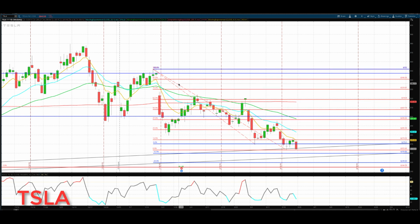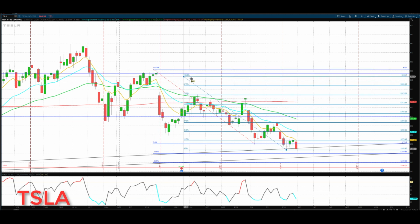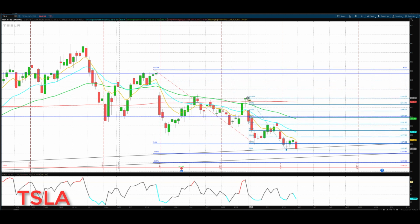We can even, I'm going to check out something else too. Let me just do... No, not that one. I want to see what the retracement is off of this little one.